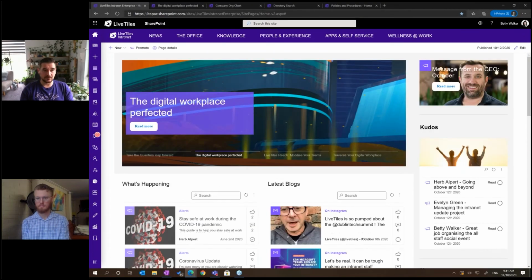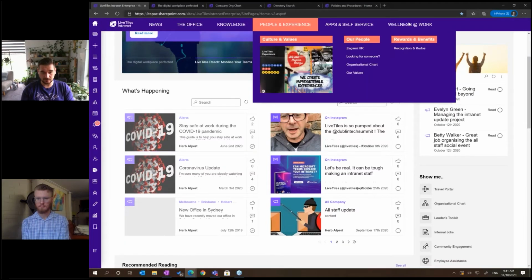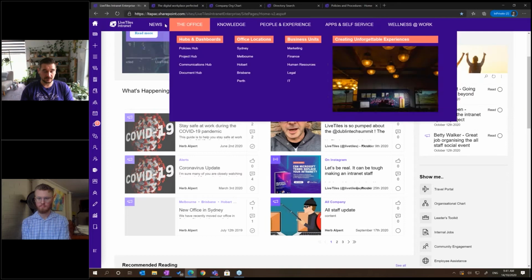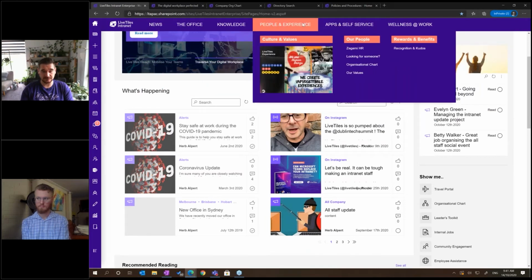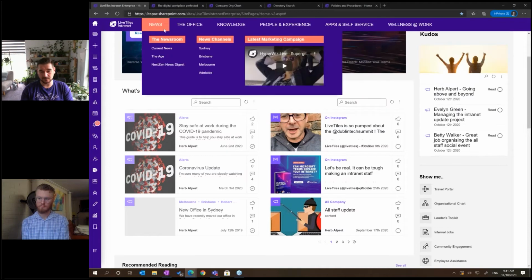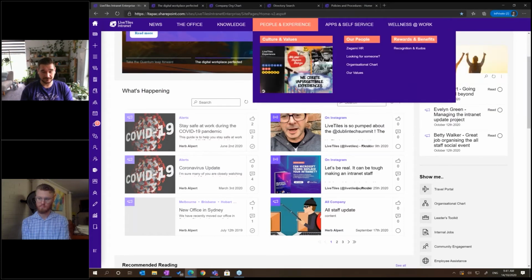The next component is the interactive and personalized mega menu. Once again, this can all be personalized to the certain worker that is experiencing it. If it's an HR team, for example, you can get more information on people and experience. If you're a marketing team, you might get a certain mega menu that fits your skills.